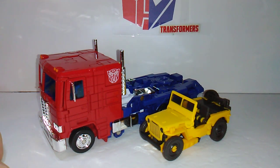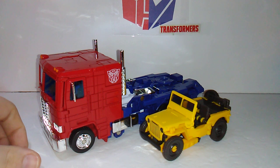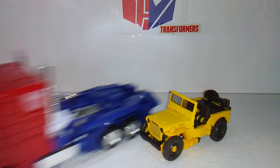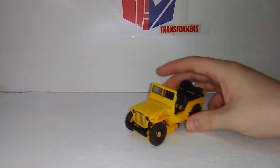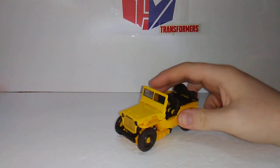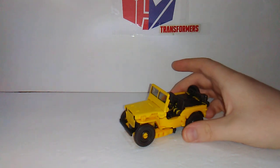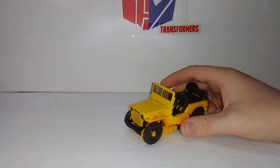One shall stand, one shall fall. Autobots, transform and roll out. God, I love that figure. And if you're skeptical on getting an MP44, but you have the money, and you're just worried the transformation is too hard, no. Actually, after you transform him several times, it gets easier and easier each time. And there are certain ways that you can do it to make it even easier. So, now getting back to Jeep B.